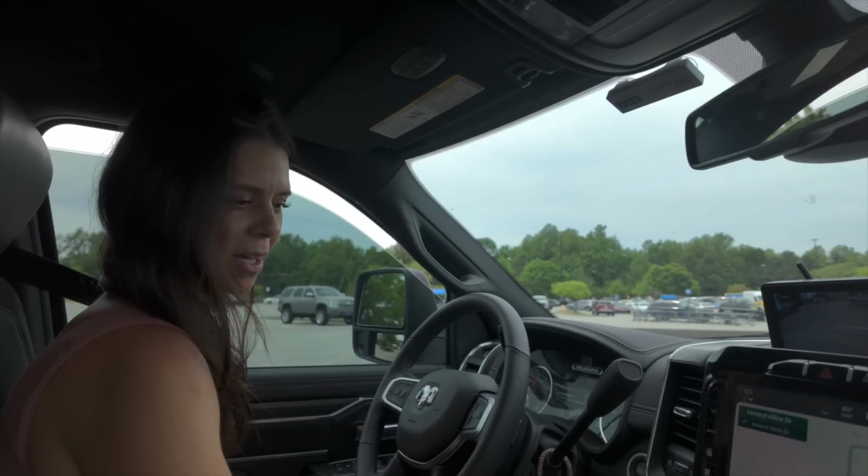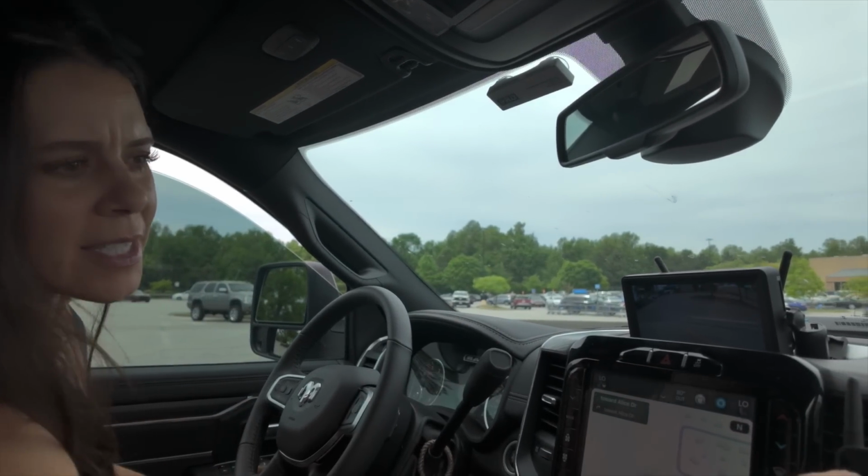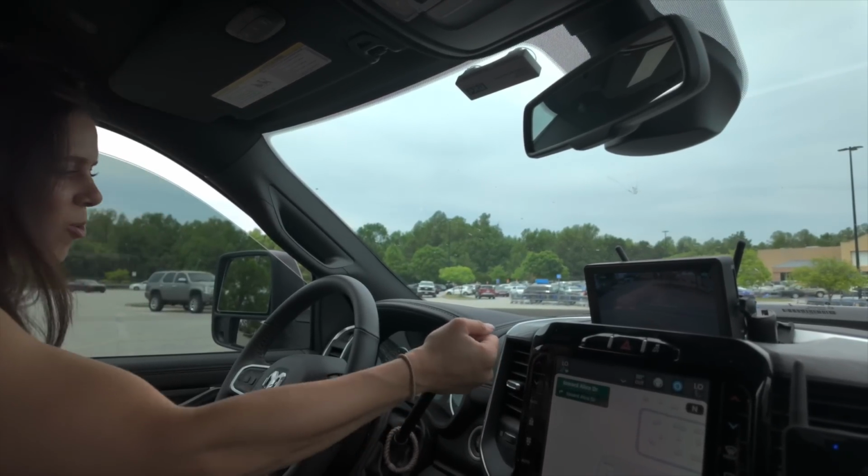Okay, tow haul, exhaust brake, lights are on, camera's on. Is this on? Yep. Okay. Is the co-pilot ready? Yep. Okay, we're all ready.